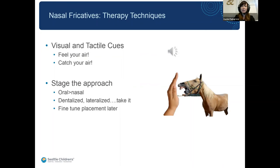And so that clip is highlighting a couple of different things. First of all, that this therapy does not have to be hard. Sometimes just elevating your level of cueing by just a little bit, you're able to elicit the sounds out of the mouth quite quickly.